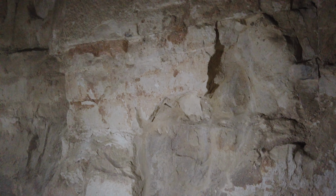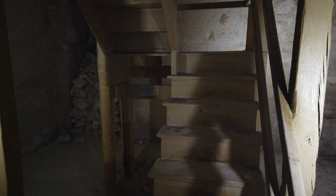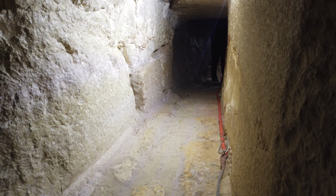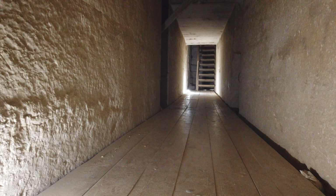Now it's the process of going up to the next level. Another staircase. So this was a crawl on hands and knees up about 30 feet. And now we're into an actual stand-up area, which is good.